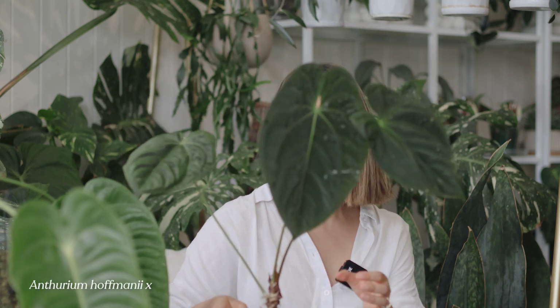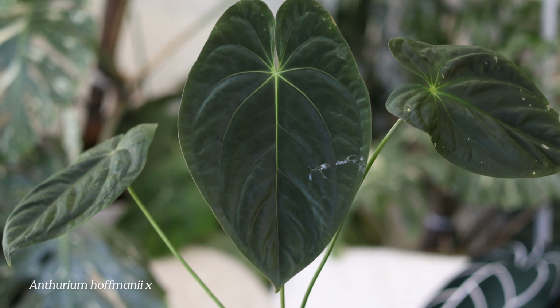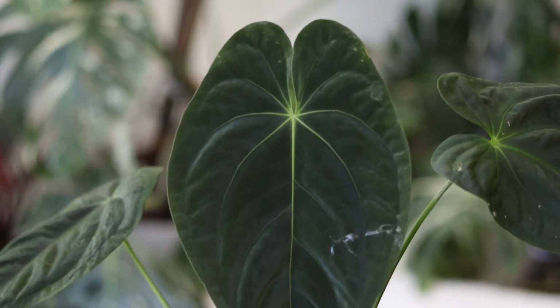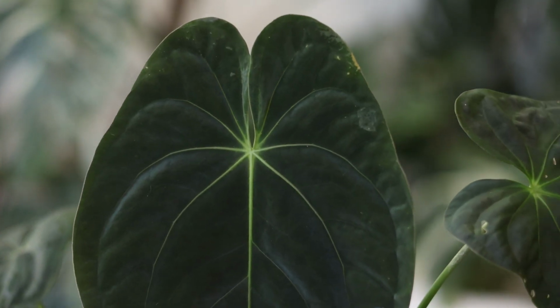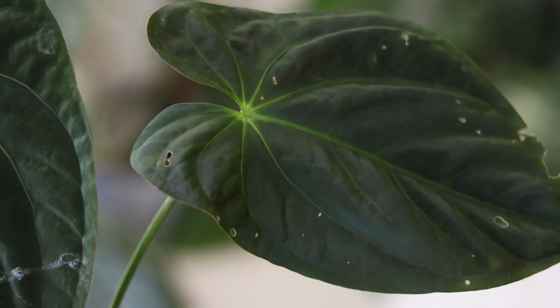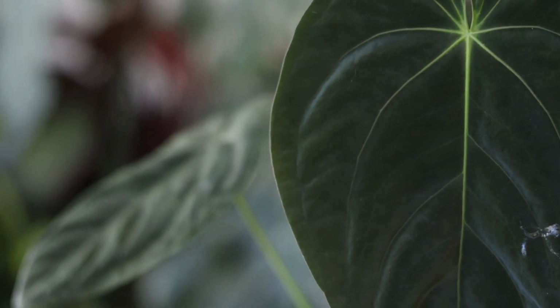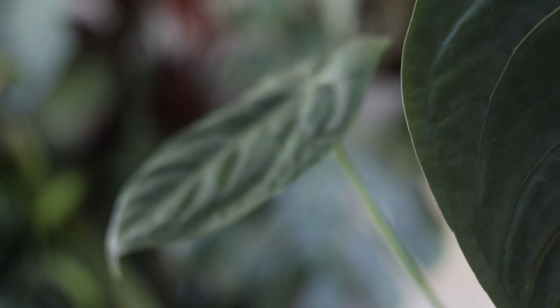And here we have a hoffmanii hybrid that is just freaking so dark. And then look at the back. Oh, it's so nice. The veins look pretty neon. The velvetyness, it's so dark. I don't even know what it could be mixed with, but it is beautiful. So yeah, we also have this dark velvety thing.